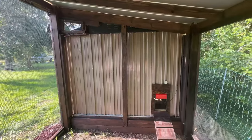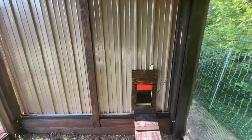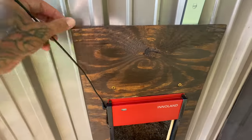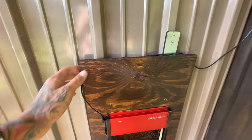And then this is the shed that I got from Patio Well. Shout out to these guys. I will put a link down below for that. This little chicken door right here, I also got off of Amazon, which is awesome. Just gotta hide these cords a little bit better. Haven't really finished that yet.